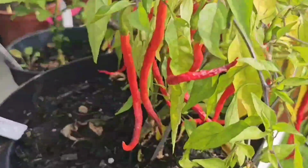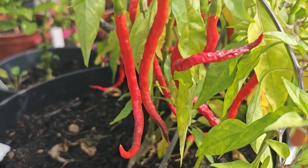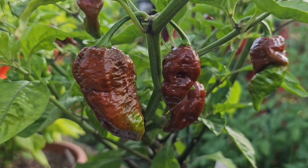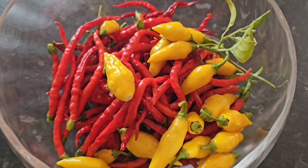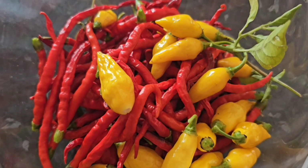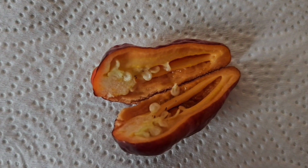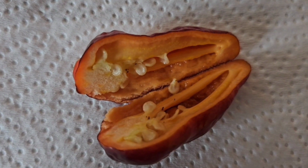For seeds to be viable, you need to wait until the chillies have turned bright red. Although not all varieties of chillies do go red, so it's a good idea to know what variety of chilli you're growing, so that you can harvest your seeds at the optimum time. Generally, seeds harvested too early may look slightly translucent in colour.